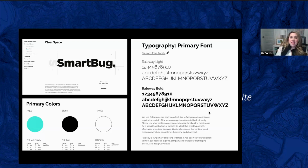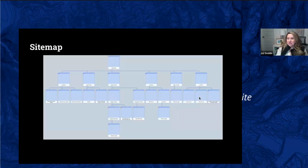At a minimum, you need to have a logo. So even if you don't have these colors and typefaces right now, and you're using a template for your website, which there are some really good ones that we'll get into in a little bit, we need a logo to make sure we're headed in the right direction. So then we get into a sitemap.